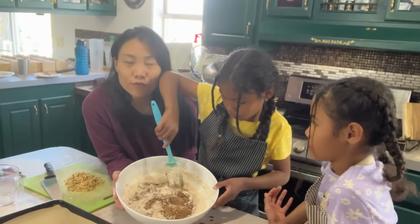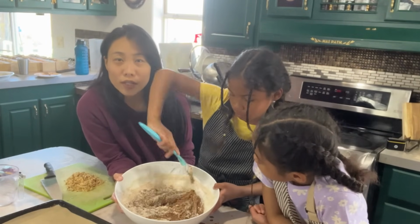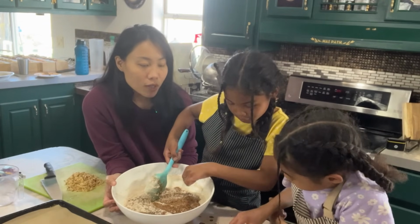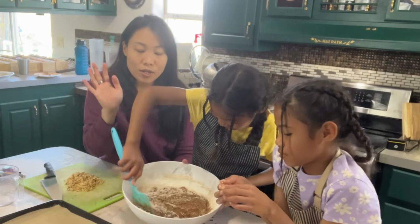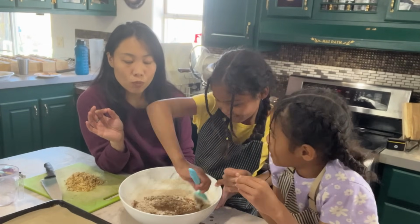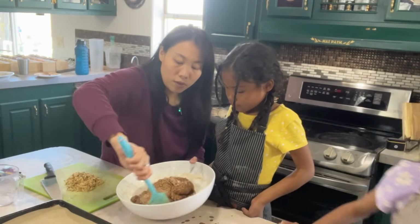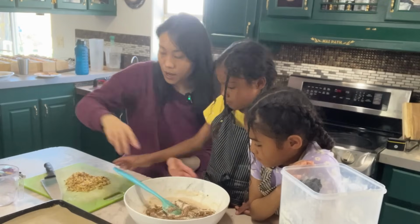Now because we're using fresh milled flour, it's a little bit different. It absorbs liquid a little bit slower. So we don't want to add too much liquid. We just want to do a little bit at a time. I think we may need, okay, we need 1 more half, so about 3 cups. Perfect. We're gonna add the nuts.